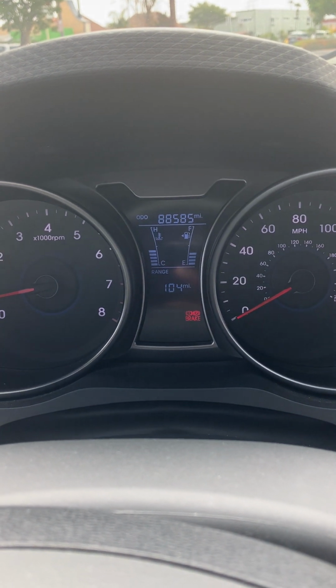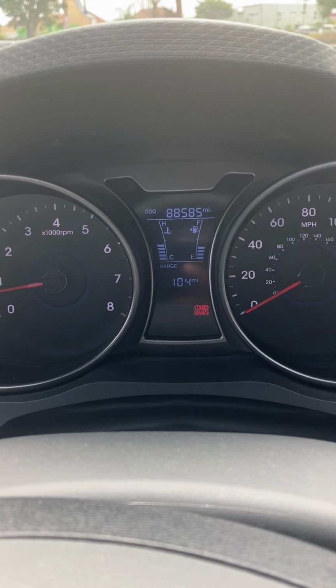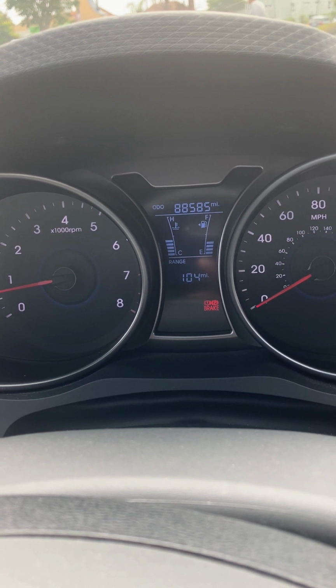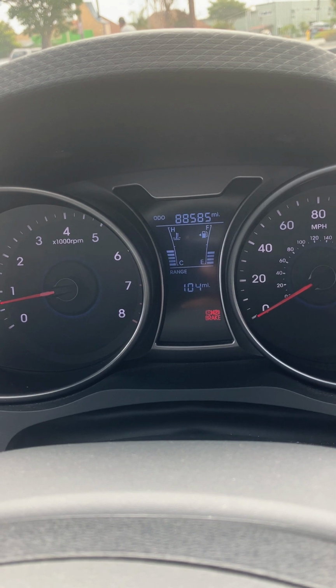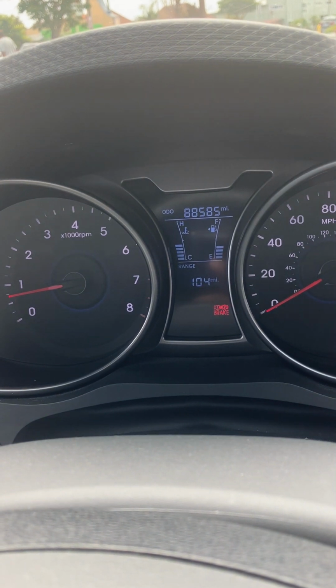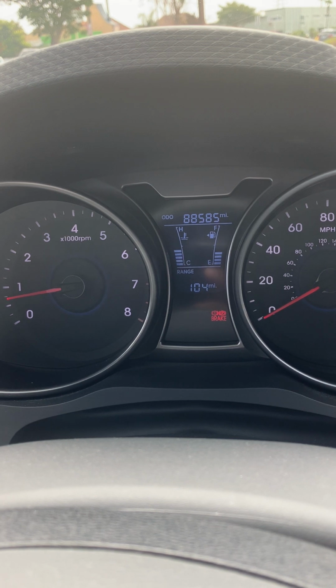Now, I've driven a lot of manual transmission vehicles, different types. I would say at least 40. All the way from the Porsche Cayman, the Civic Type R, the 370Z Nismo, the Elantra N, the Veloster N, the STI, the WRX, Miata, you name it. Most likely I've driven it.